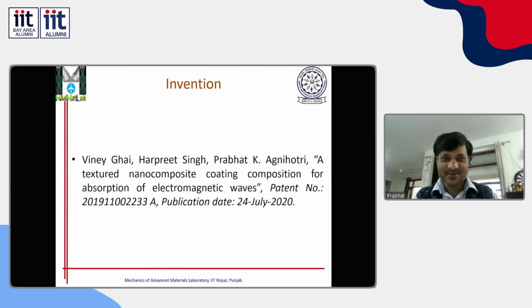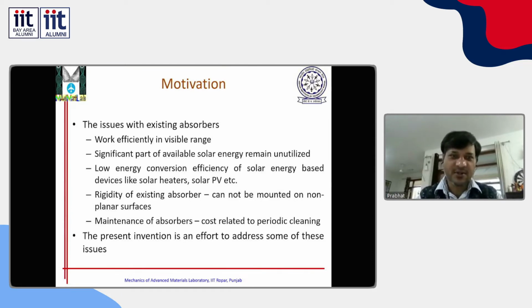So the invention we are going to discuss today is about the textured nanocomposite coating composition for absorption of electromagnetic waves. The motivation for this work comes from the following issues, which hamper the application of existing absorbers. Most of the absorbers which you see in your panels or solar heaters work efficiently in the visible range, which means that a significant part of the solar spectrum we are getting from the sun goes unutilized, like IR and UV, which we don't use for conversion.